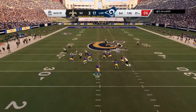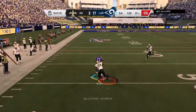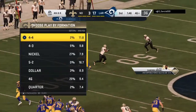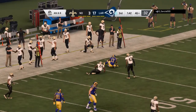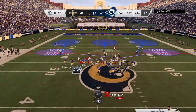Third and long. It's gone. And the open receiver, it's Robert Woods. And he'll take it down shy of the 45 at the 46. It'll be a gain of 17, but even with that, they'll be well short here for fourth down. So here we go. The offense is going to stay out there. They're going for it on 4th and 8.